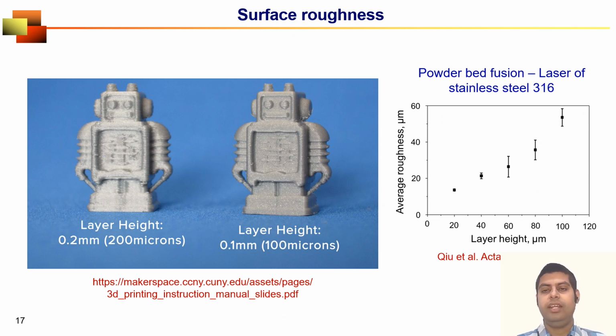Surface roughness is another problem in additive manufacturing. So here I give a very interesting example of printing a robot where you can see that the same material, same part can be printed using two different layer heights.